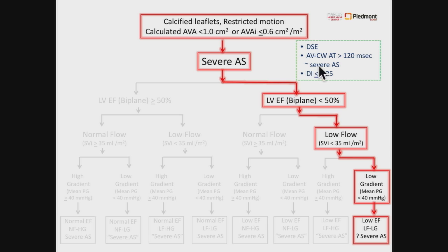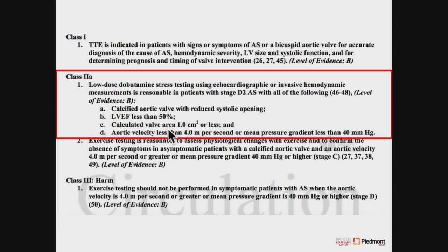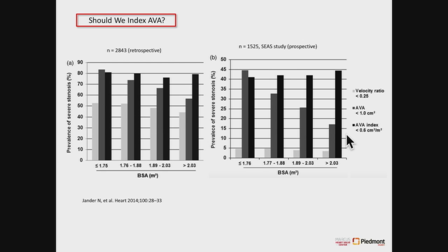And then, of course, the dimensionless index typically is less than 0.25 even before you embark on dobutamine stress echo. So dobutamine stress echo is in the guidelines. It's a class 2A indication when you have low EF, low flow in patients with aortic stenosis.